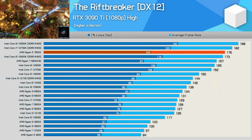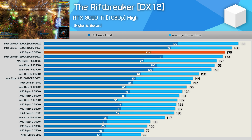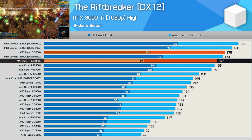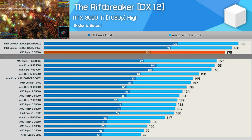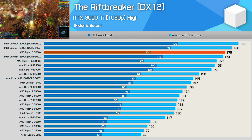Traditionally, AMD CPUs have kind of sucked in the Riftbreaker, at least relative to Intel CPUs, and even the 5800X 3D struggled to knock off the Alder Lake parts. And while the 7600X couldn't beat the 12900K using DDR5, it did edge out the 12600K by a slim margin, so overall a decent result here.